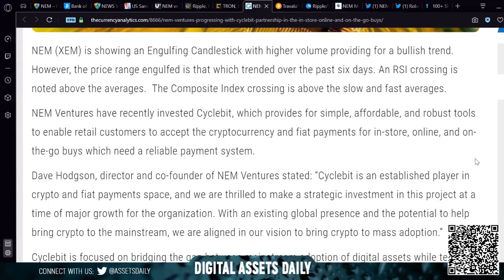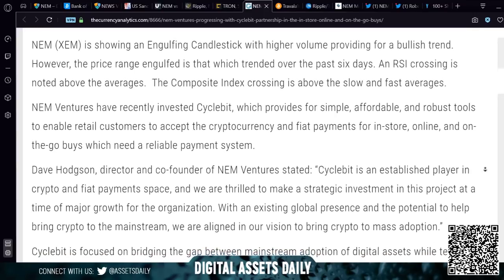Dave Hodgson, director and co-founder of NEM Ventures, stated, "CycleBit is an established player in crypto and fiat payments space, and we are thrilled to make a strategic investment in this project at a time of major growth for the organization. With an existing global presence and the potential to help bring crypto to the mainstream, we are aligned in our vision to bring crypto to mass adoption.